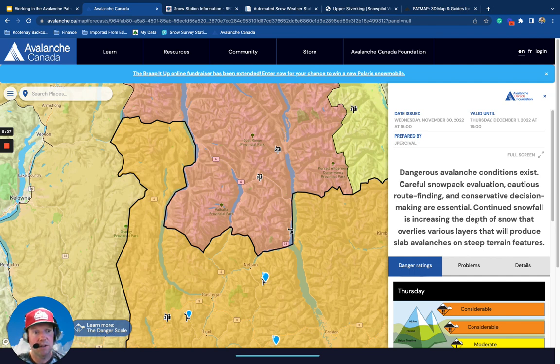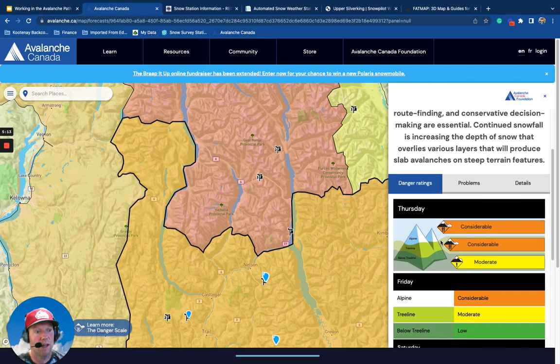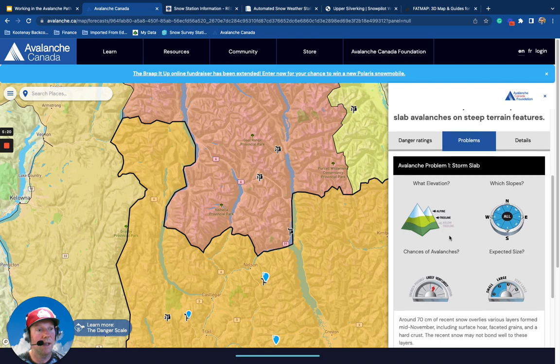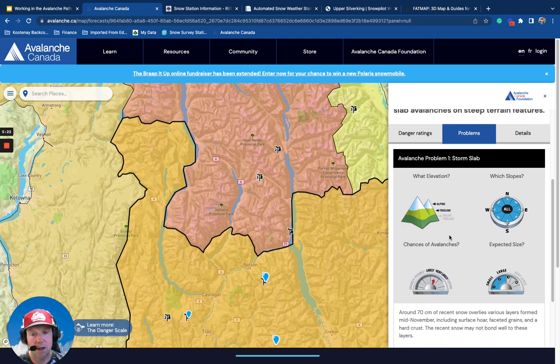So the continued snowfall is increasing the depth of the snow that overlies various layers that will produce slab avalanches on steep terrain features. They're calling today considerable, moderate, and the problems, they're calling it a storm slab here, and north of us are calling it a persistent slab. I am treating this problem that's a storm slab exactly like a persistent slab.